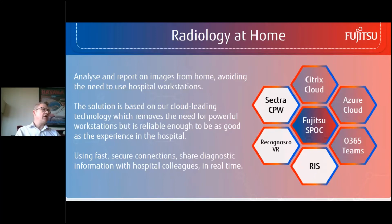You need a solution if you're going to be asked to work from home or from places other than the hospital. It needs to be optimized for that space. And I think Jeanette mentioned quality of networks and speed. If I come up with a solution for you that requires the fastest broadband just to be able to download an image in half an hour, that's wrong.